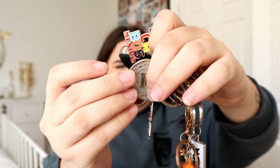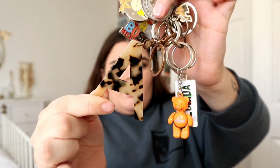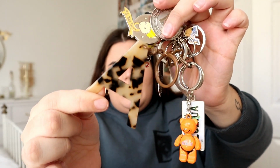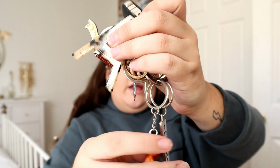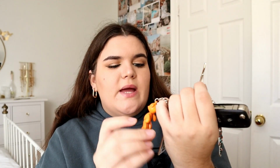I have a Carvana keychain. I have this A that's from Hobby Lobby, I believe. And it's just like a tortoiseshell A for Alonzo. And then a little teddy bear from Miami and a little Florida Sunshine State license plate.